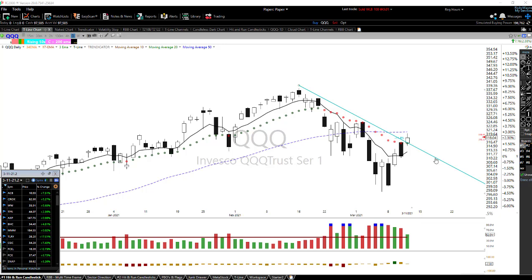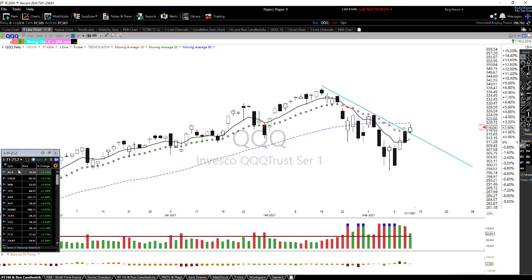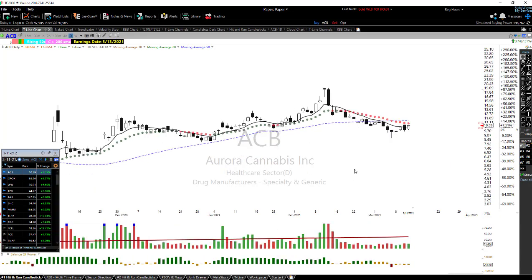and actually continue that trend to the downside? So we'll certainly keep an eye on that. Keep you posted. All right, let's take a look at a few charts. Let's start with ACB here.